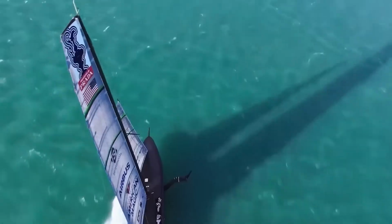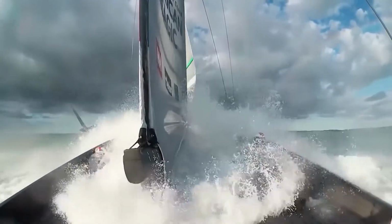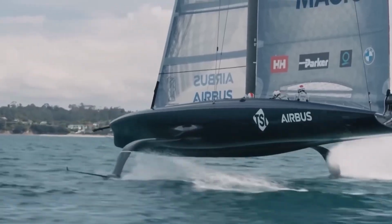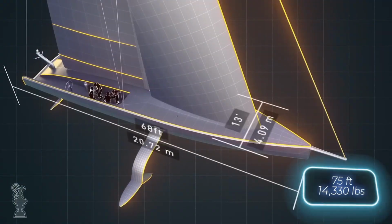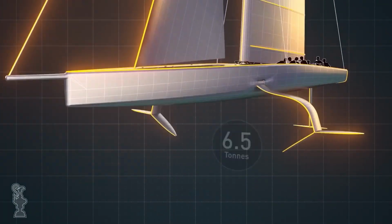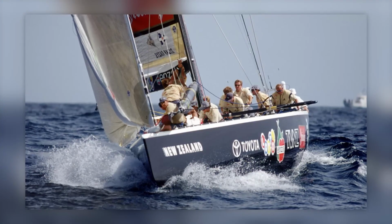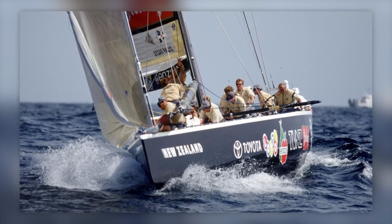For example, the AC-75 yacht was specifically designed for the America's Cup, and boasts some incredible engineering solutions. It's the first sailing yacht capable of flying over water, measuring 23 meters long and weighing only 6.5 tons. To put that into perspective, the Black Magic from 1995 was almost 3 times heavier.